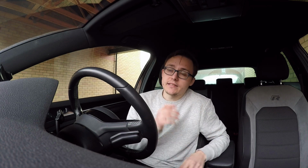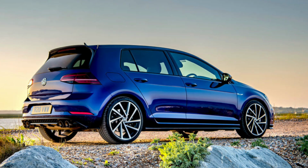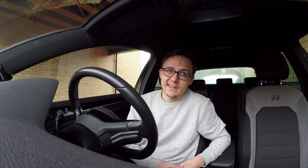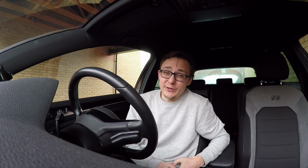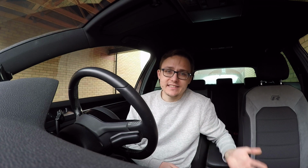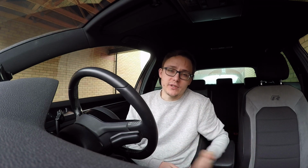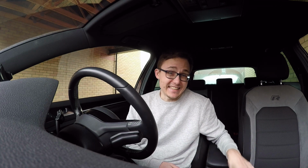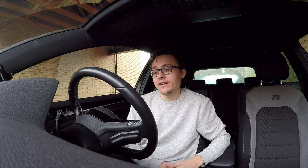So my second point is the number of owners. Unfortunately, Golf Rs can have a reputation for being driven quite hard. It's a car that you should definitely enjoy, but maybe some owners could take that too far. And if you're looking at a used car with, say, 4, 5 or 6 owners, I would probably look elsewhere. It's likely that car's been on some sort of early lease deal, and it's just been passed around, and there's too much variety of owners not necessarily taking the care of the car that you would like.